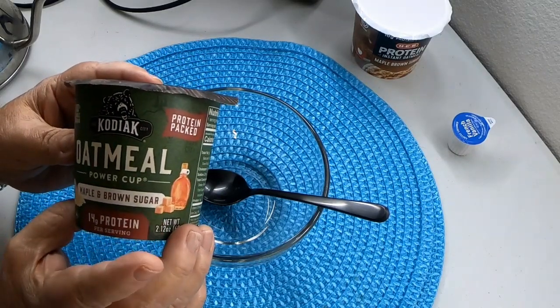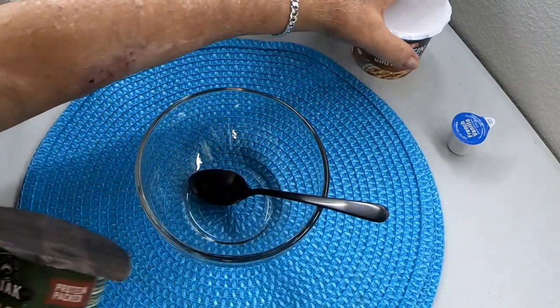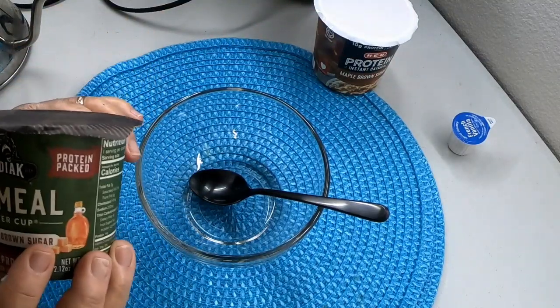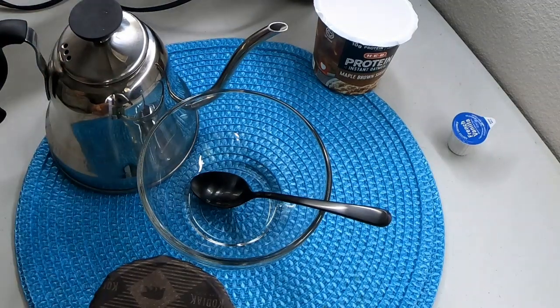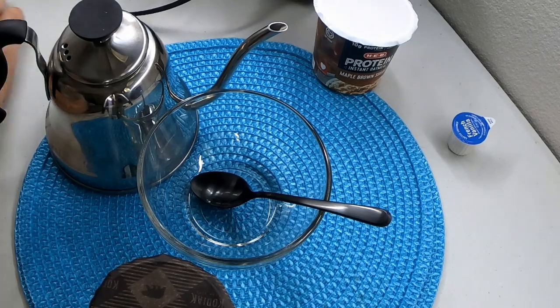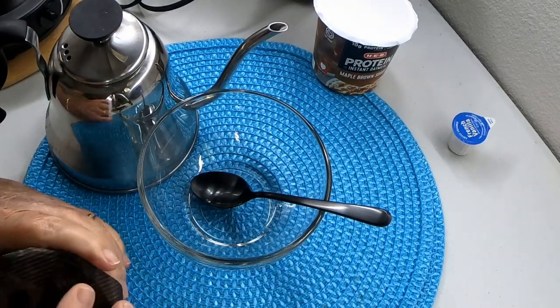However, again, this one is $2, this one is $1, so we're trying to find out today why this one is so much better. And what I'm going to do now is heat up my water, and I'll come back with you guys after my water's ready. But before I do that, let's take a look.